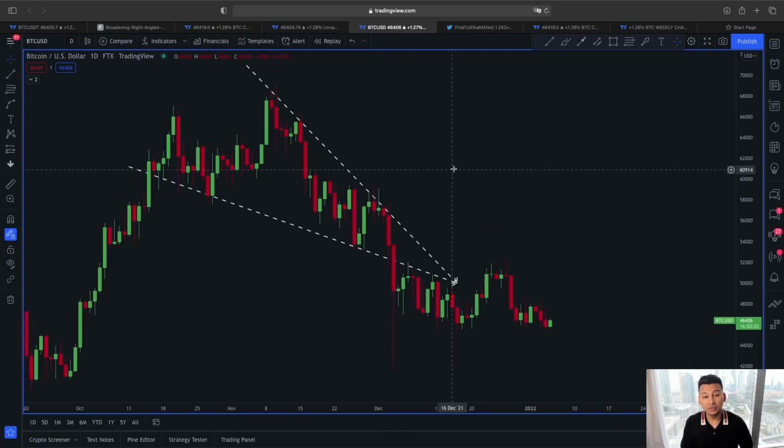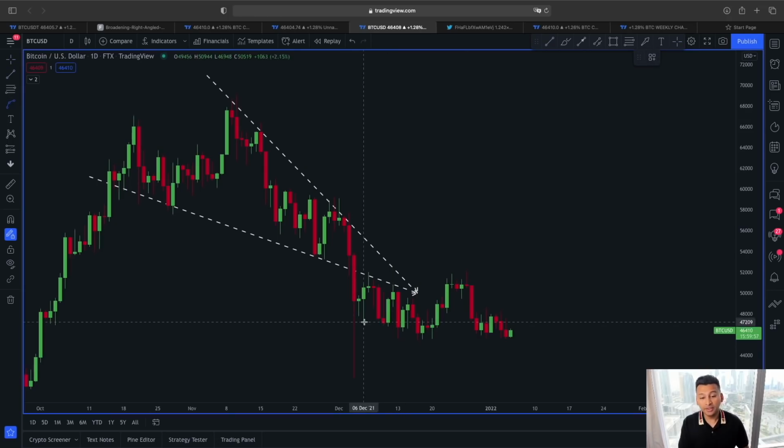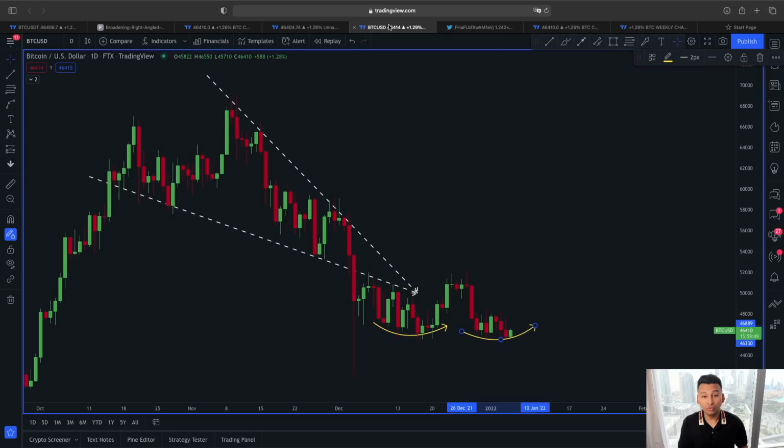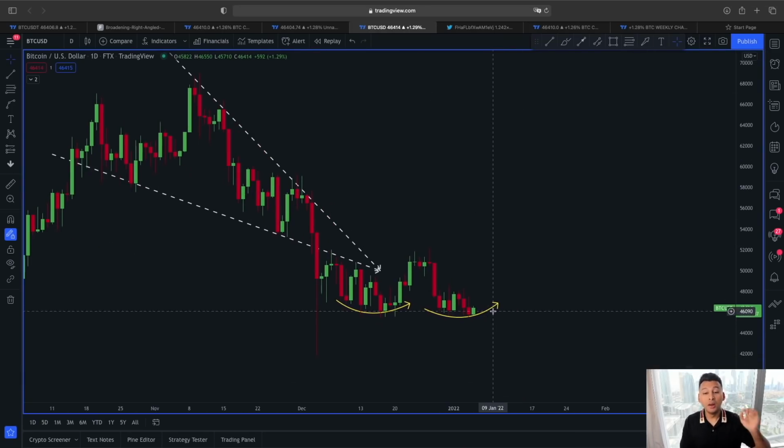And in our case, you can see even though this was a falling wedge, we were not able to see a move here to the upside. So that's why if this is going to play out just like as shown here in an example, right, you can see here forming this inverse head and shoulder or more of a double bottom, then we are aware the price of Bitcoin must hold this support around the 46,000 range.